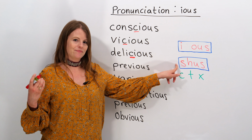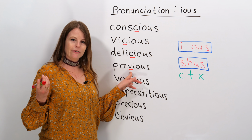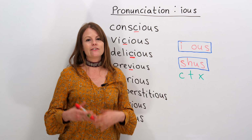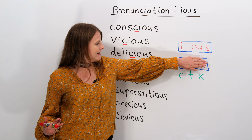All right. The next word we have is this one. We look, does it have ious? Yes, it does. And then we look at the letter before ious. Okay, it's a V. Is V one of our special letters? It's not a C, it's not a T, and it's not an X. So what does that mean? We pronounce it like ious, ious. So let's say the word previous, previous. So we're pronouncing it like this, previous.